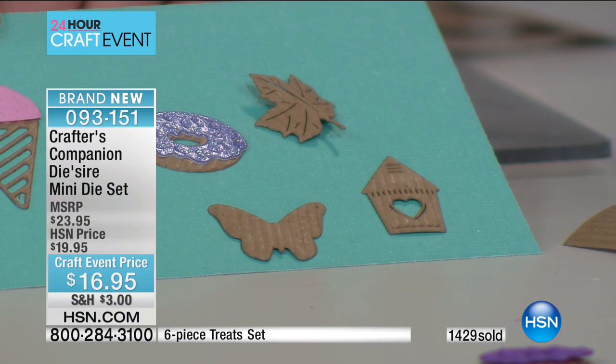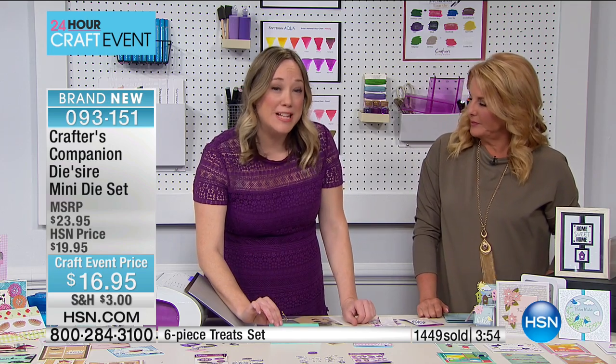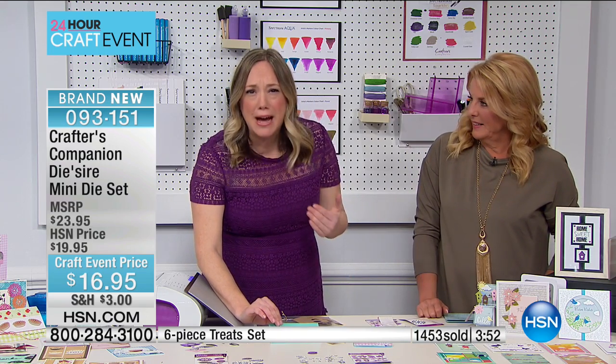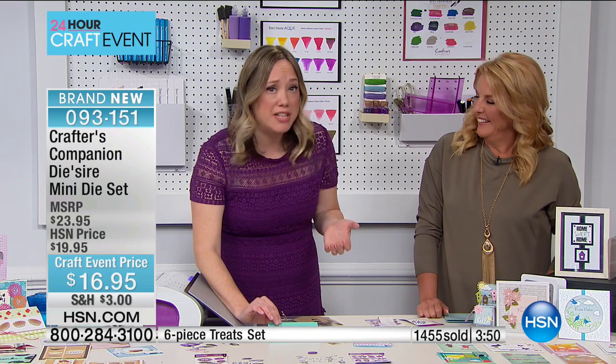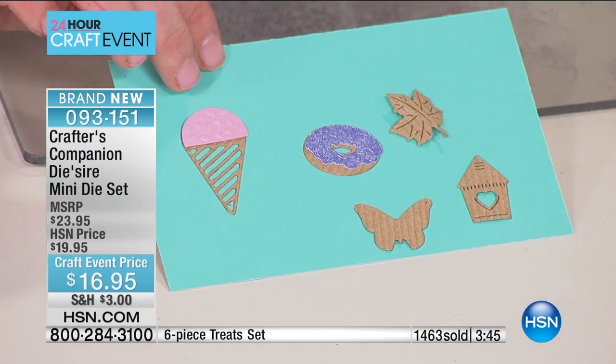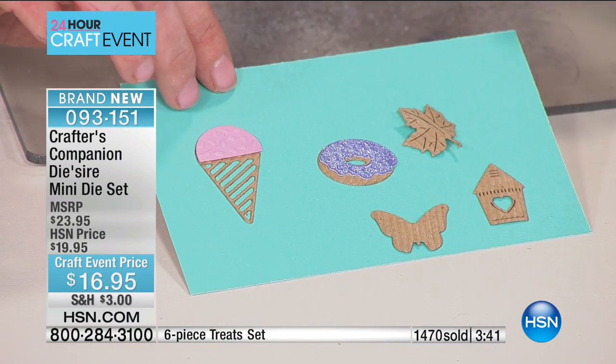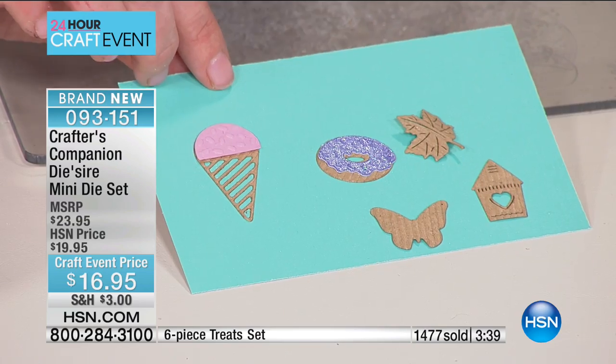So for such teeny, tiny dies, there's so much power and wow to these. All of the innovation that Crafter's Companion has put into some of those mega ornate dies takes a lot of technology, and basically what they did was shrink it. You're not getting lace, or all of that sort of grandeur in these. Instead, what you're getting is attention to detail.